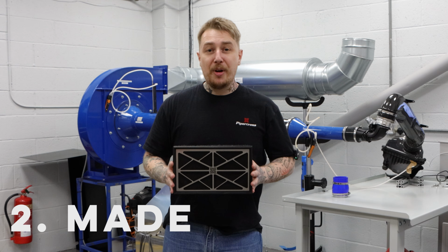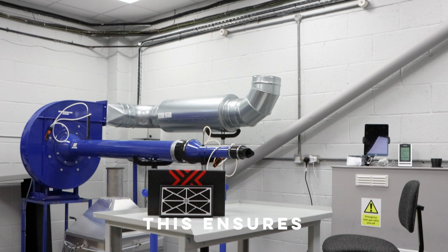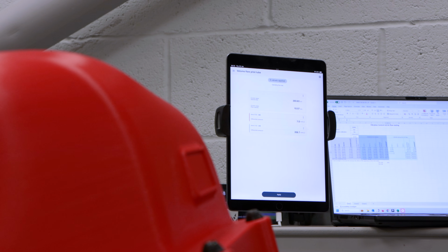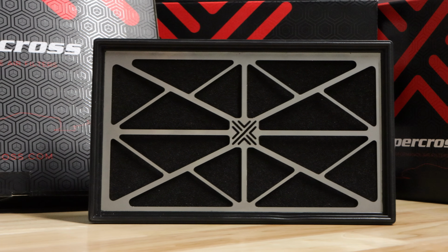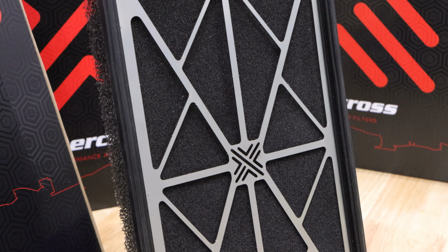Reason number 2, our products are developed, manufactured and tested all in-house. This is ensuring you're getting the maximum flow and performance from your Pipercross air filter. With over 40 years of experience of developing all types of different air filters, the Panel Plus is our latest in panel filter development, and this is our premium offering within that range.